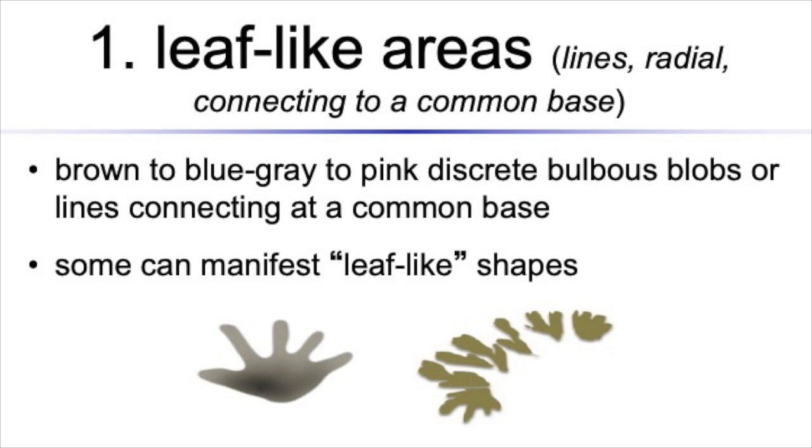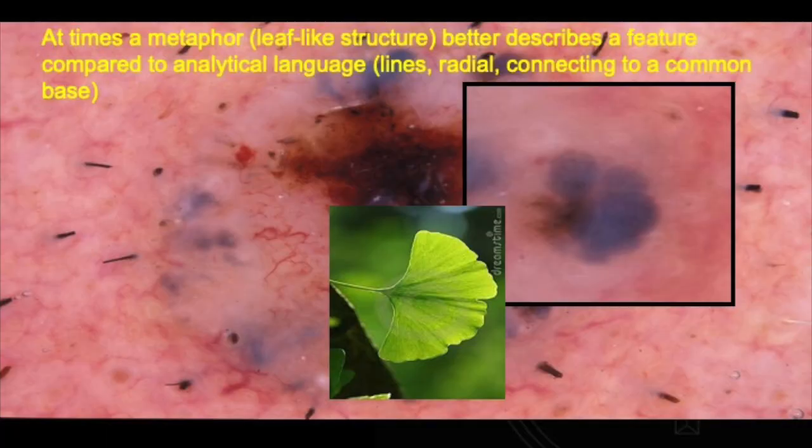So remember this, and I'll show you an image in a moment. So the classic leaf-like structure is this one here. When we first observed this, we said, it kind of resembles a maple leaf. So in the old literature, it was called the maple leaf sign. But then we realized that it actually doesn't have to resemble a maple leaf. So here, for example, is a structure that's also leaf-like. It still has these prongs coming together at an off-center base, but now the metaphor of a ginkgo leaf holds more true than the analytical lines radial connecting to a common base. And that's what I mean, that the metaphors allow you a little bit more inclusivity than the analytical term.